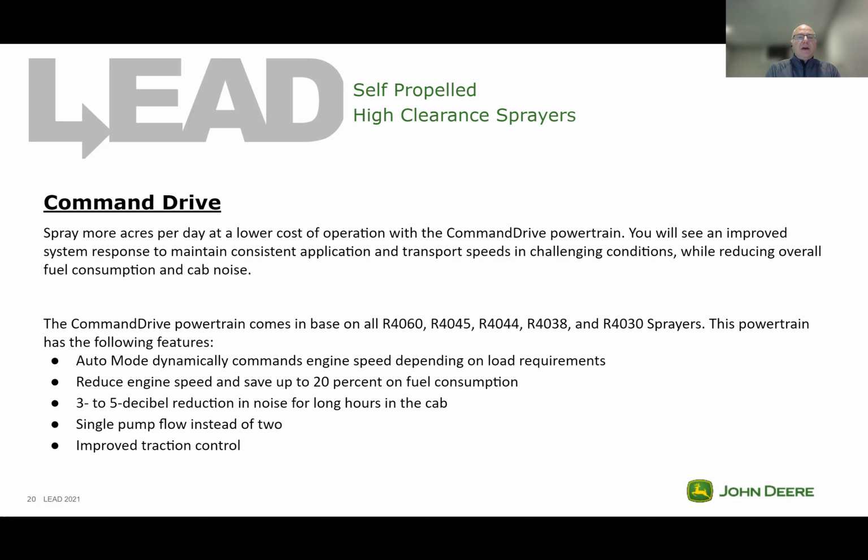So the next great product that's come along for the sprayers themselves also is called Command Drive. Now, with Command Drive, you can spray more acres per day at a lower cost of operation with the Command Drive powertrain. Well, how can you do that? Well, you'll see an improved system response to maintain consistent application and transport speeds in challenging conditions while reducing overall fuel consumption and cab noise.